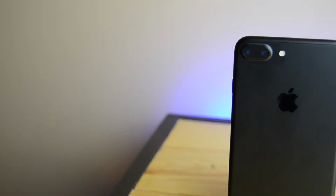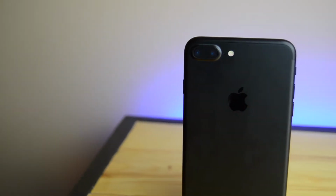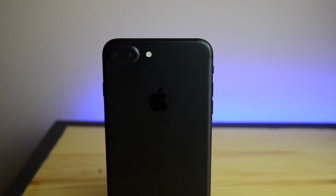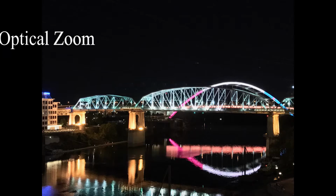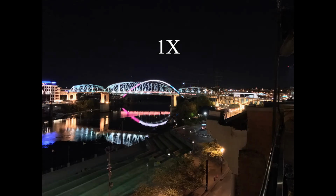Another huge feature of the iPhone was the addition of the second camera lens. This wasn't the first time we've seen dual lenses on a smartphone. However, it was Apple's first time, and they did a great job. Now, the lens is capable of shooting a 2x optical zoom, and this is really important in many situations where your standard camera lens just can't reach out there and get the picture that you may want.